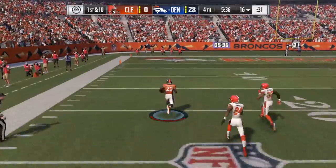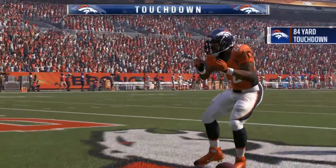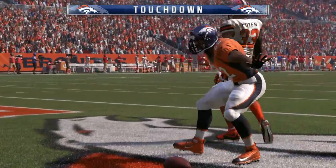C.J. Anderson. And all the way home for a Broncos score. C.J. Anderson.